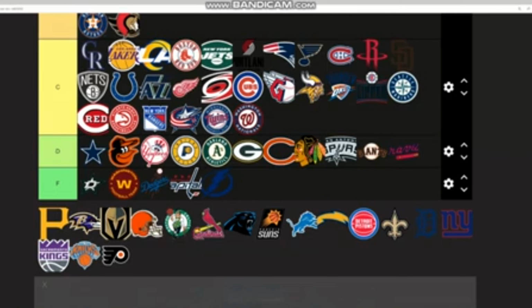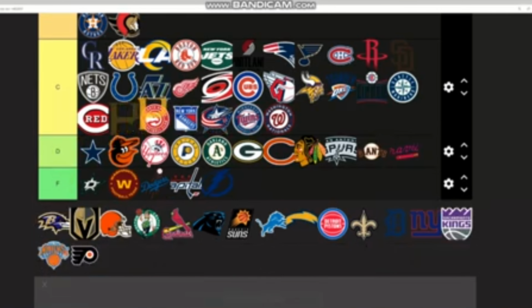So, you know what? I'll put at the top of... No. Nah, I'm gonna have to put it with these fellas. And in between Columbus Blue Jackets and the Twins.